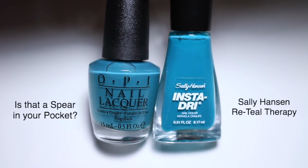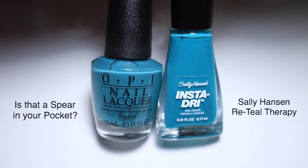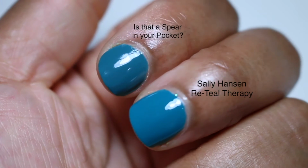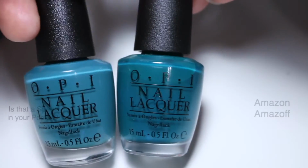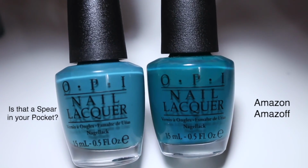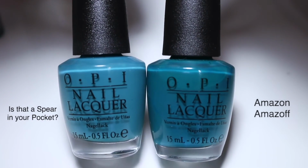The dupe that I found is by Sally Hansen in the Insta-Dry formula, and it's called Re-Teal Therapy. And let me tell you, these bottle comparisons will get you every time because they look spot on in the bottle, but on my nails, Is That a Spear in Your Pocket is a much deeper teal color. And just because I did a bottle compare with Is That a Spear in Your Pocket and Amazon Amazoff, right away you can tell Amazon Amazoff is a much deeper teal.